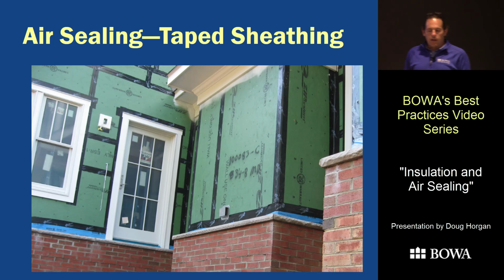As I mentioned, you can tape the sheathing. This is an approach you'll see on some of our jobs and a lot of new homes that have to be blower door tested. It's actually very effective. If you seal the sheathing to the foundation and you cap off the top of the wall so it's not leaking and tape all the joints, very little air will move through the walls. You still have a lot of other parts of the building to air seal, but it's great for walls.